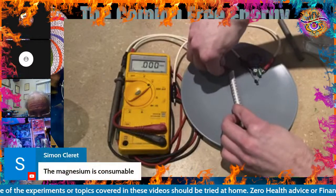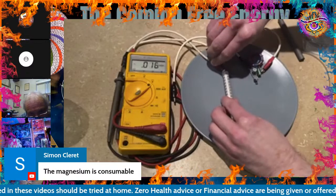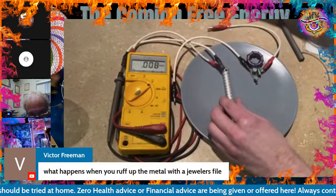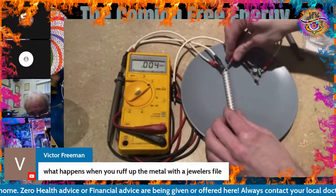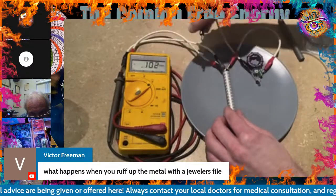Is it? It almost looks like it's galvanized. It almost does, but it's not galvanized. It's pure magnesium. It's 99.6%, I believe, purity. It's not the best magnesium strip, but it's very, very cheap, and anybody can buy this on Amazon.